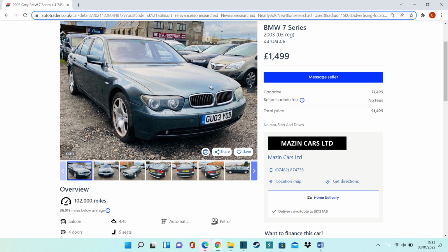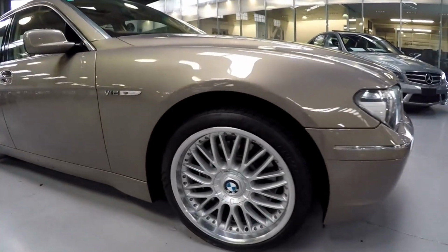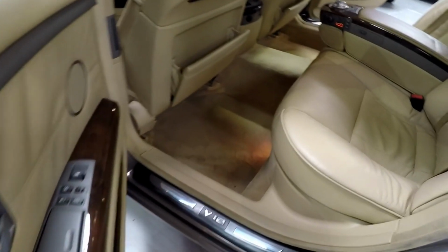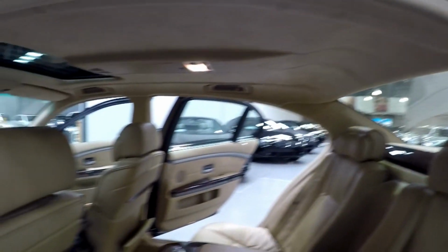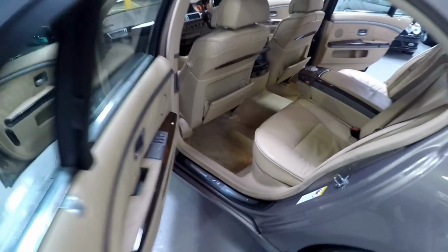Here's one I found for £1,500, only 102,000 miles. Of course, they are very luxury, and I think a lot of people could actually benefit from this. As long as the car's had a lot of maintenance done over its years, it should be good to go. Now, obviously, it's got all the old BMW information systems and tech, so it will be pretty awful with all the iDrive from almost 20 years old now, but they have seriously powerful engines.